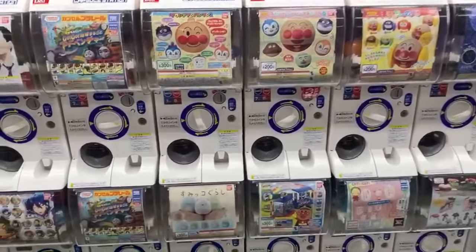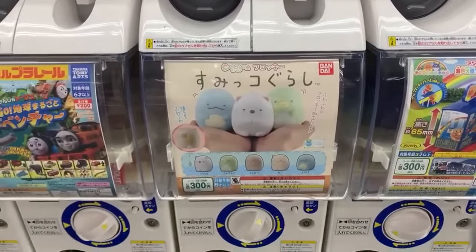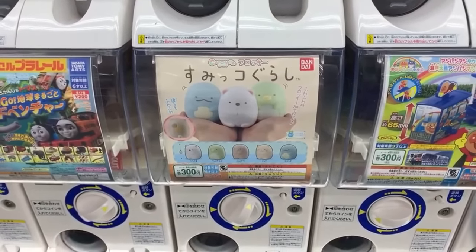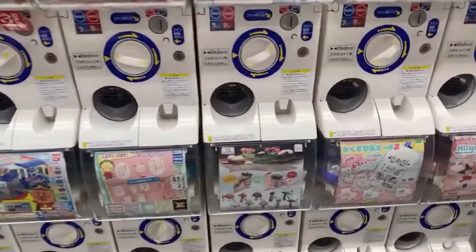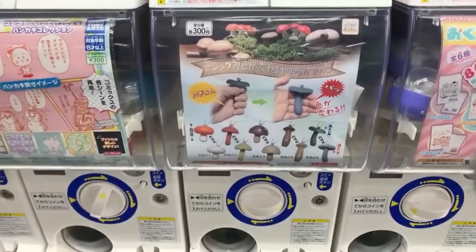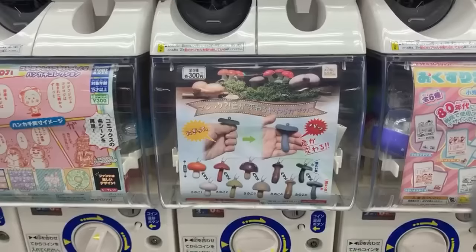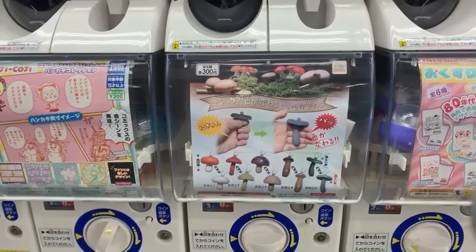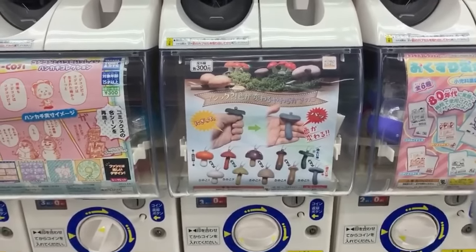That's cute down there. Sumikogurashi. I guess there's squishy toys? $3 a squishy toy. Oh, here we go. We're getting into the weird. Mushrooms. You know who'd love that? Lincoln. Lincoln liked the poison mushroom ones that we had in Akihabara. Lincoln's the What's Inside. He does a channel called What's Inside. So you can get different colors of mushrooms.